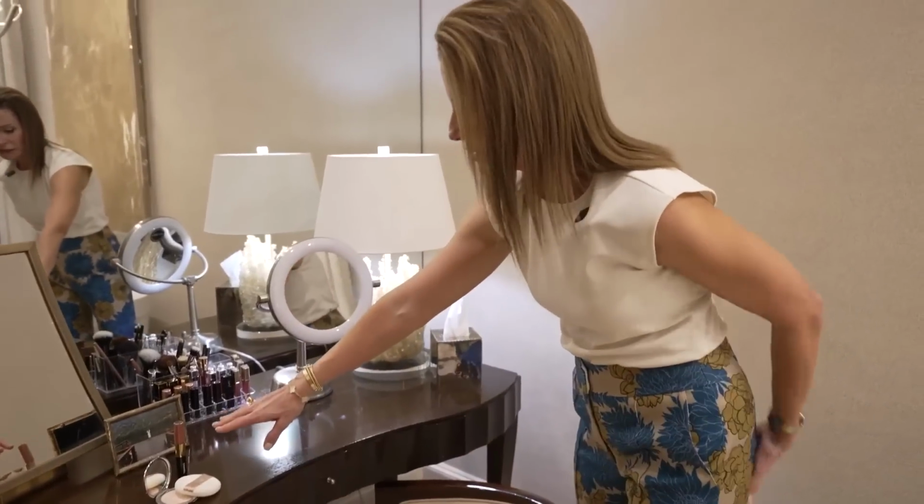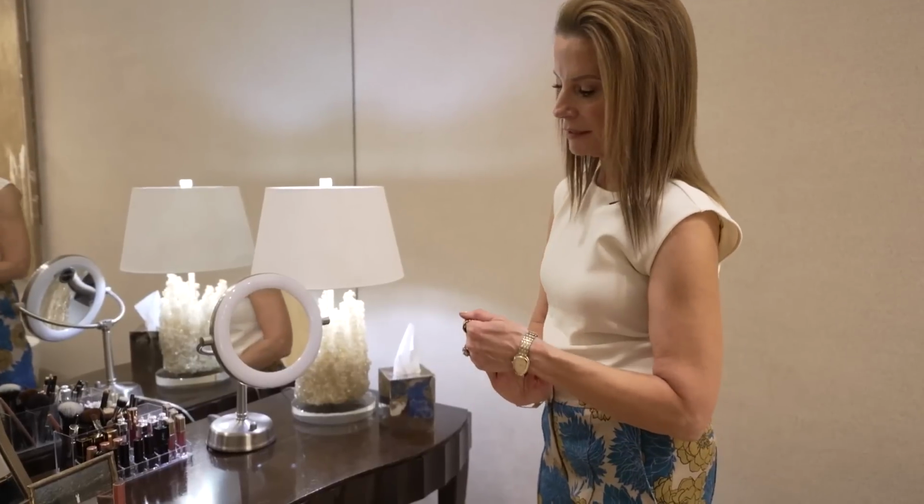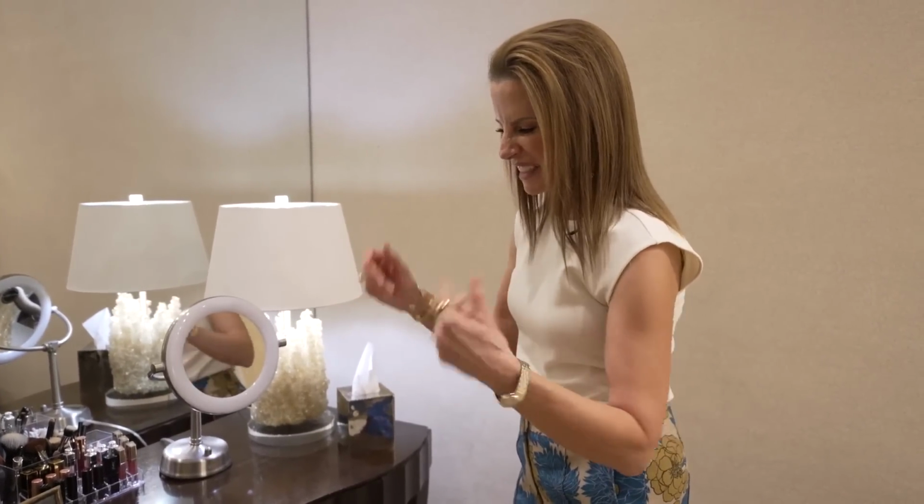I love the Chanel lip stain that I have on today with a gloss on the other end. It's just the perfect color for me. There's so many colors. And again, I link this often.